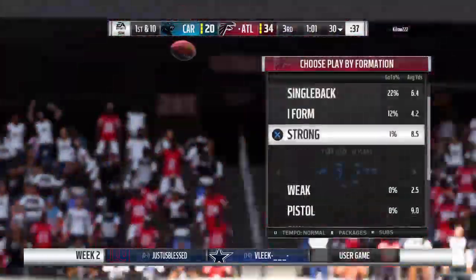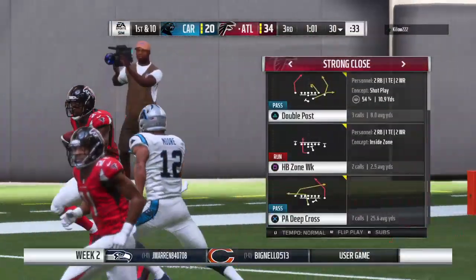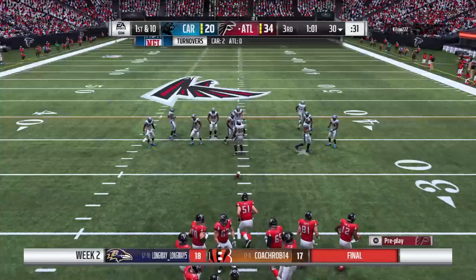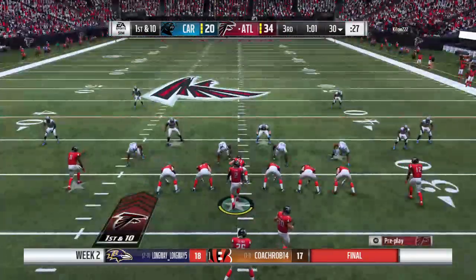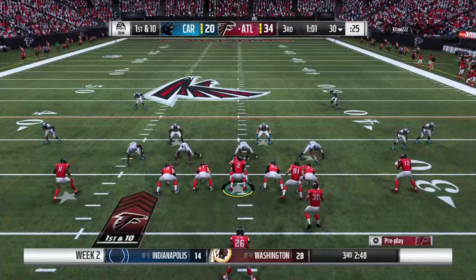Well, it's third and long, and you've got a few different ways to play it offensively. But this is not the type of offense that's going to wave the white flag. They're going to keep chucking it. And this time, it results in an interception. Ryan will bring the Falcons up now, 1st and 10, right at the 30.